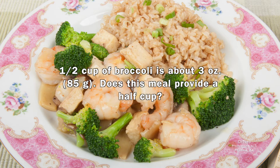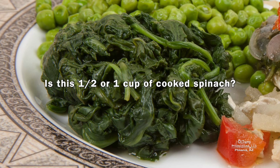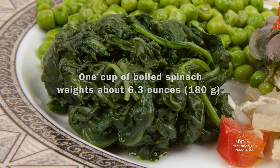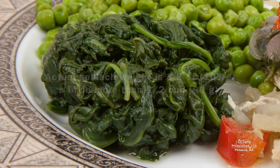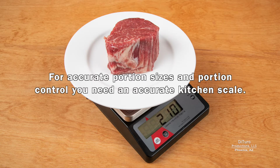But does this meal provide a 1/2 cup? Is this 1/2 or 1 cup of cooked spinach? 1 cup of cooked spinach weighs about 6.3 ounces. Actual spinach weight is 3.5 ounces, a little more than a 1/2 cup. For accurate portion sizes and portion control, you need an accurate kitchen scale.